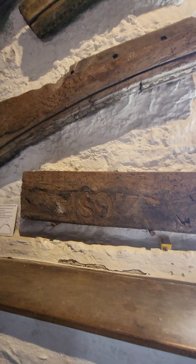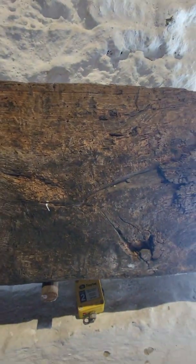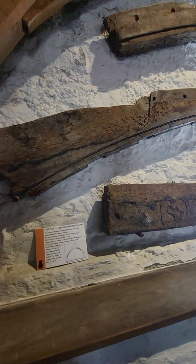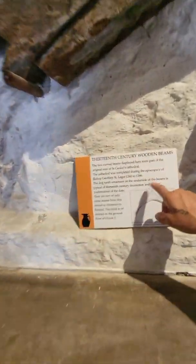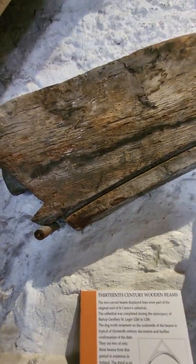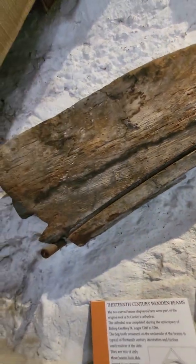cathedral, 1260 to 1286. This is his grave in the second courtyard. There are only two of these in all of Ireland. The third is displayed on the third floor. It says the dog-tooth ornament on the underside of the beams is typical of 13th century decoration and further confirmation of the date. This ornament right here, see this dog tooth? They call it dog tooth. They did that in that period. So this is over 700 years old, that wood. It's incredible.